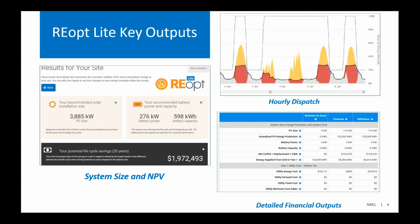To do so, the tool also considers how the technology should be dispatched. So you can see in the upper right-hand corner here is a screenshot of a week in June, where the load, which is a thin black line here, is being met by a combination of solar PV, battery storage, and then electricity from the grid.